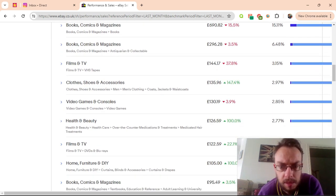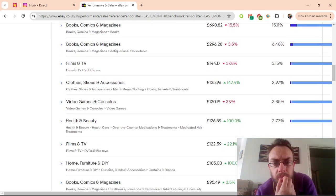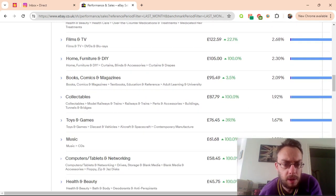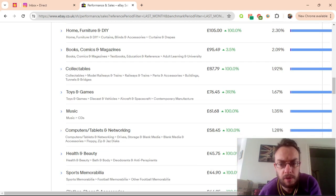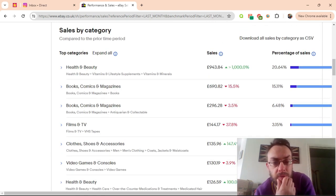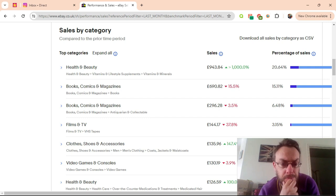think there's 125 on health and beauty there. Oh, they're roughly tied then at the minute. So health and beauty and books, there's another 45 on there. Health and beauty has just overtaken books as my top category, so that is surprising actually.